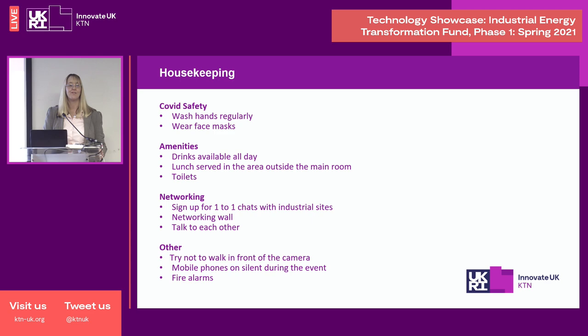As well as networking people, on the networking wall you'll also see scrolling around the agenda. So if you lose track of where we are on the day, every fifth slide I think will be the agenda. And you'll also see a lot of information about support that's available for you in relation to the IETF competitions that you're going to hear about this morning.